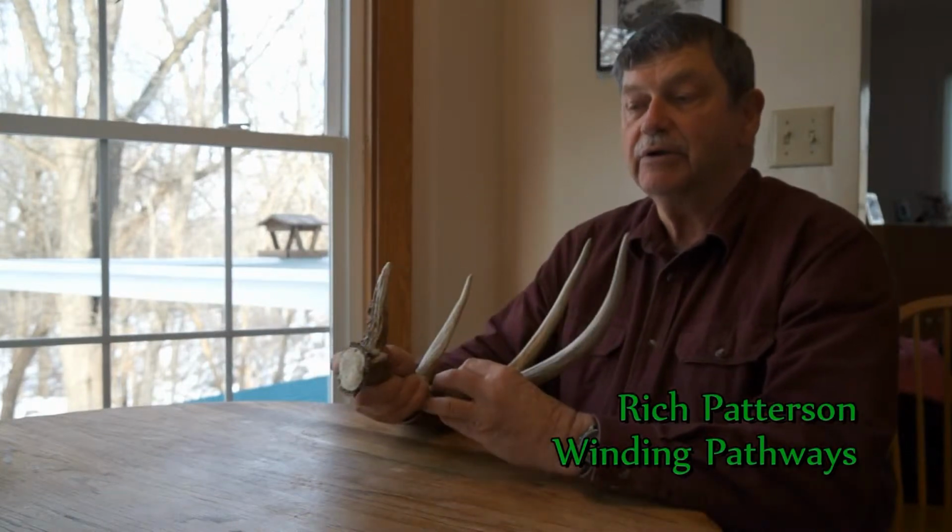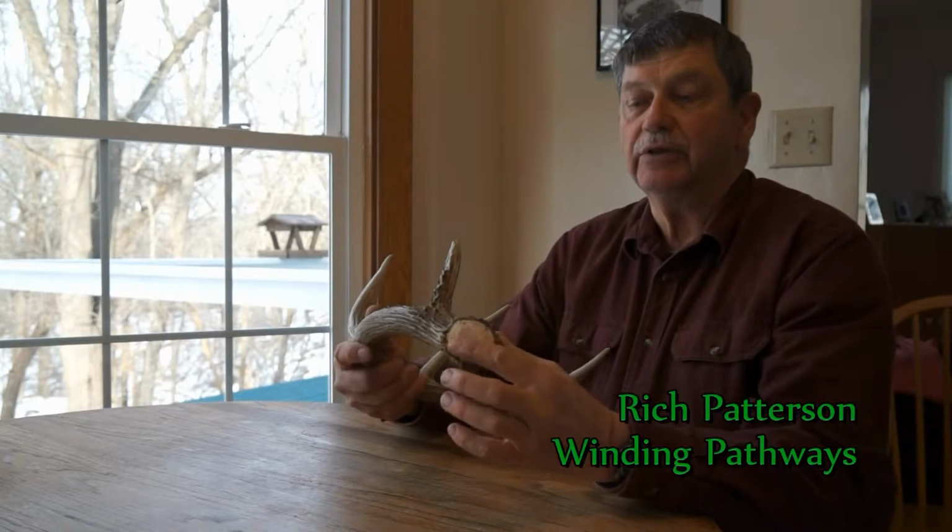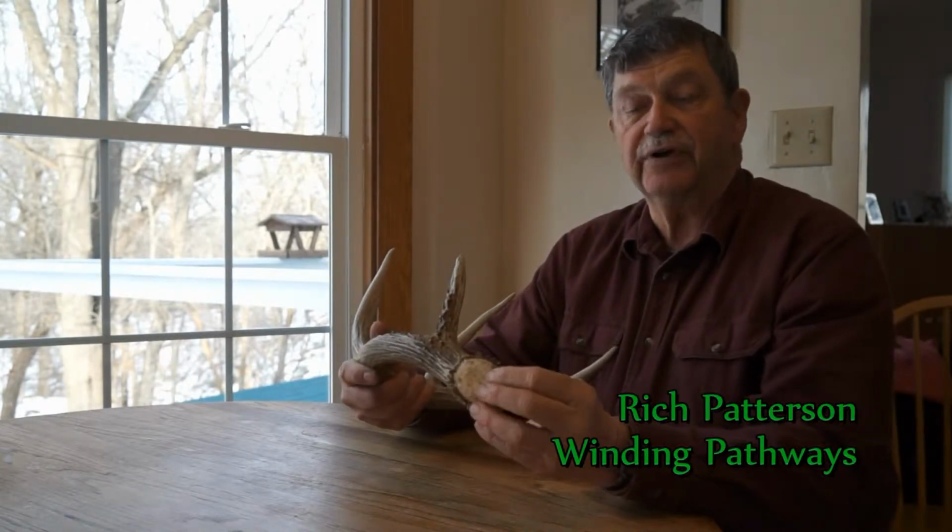It's now late winter, and in late winter, buck deer, the males, start to drop their antlers or shed them. During the course of the year it's attached very strongly to the deer's head so that when they're fighting and jousting with other deer, it stays on. It's on there really hard.